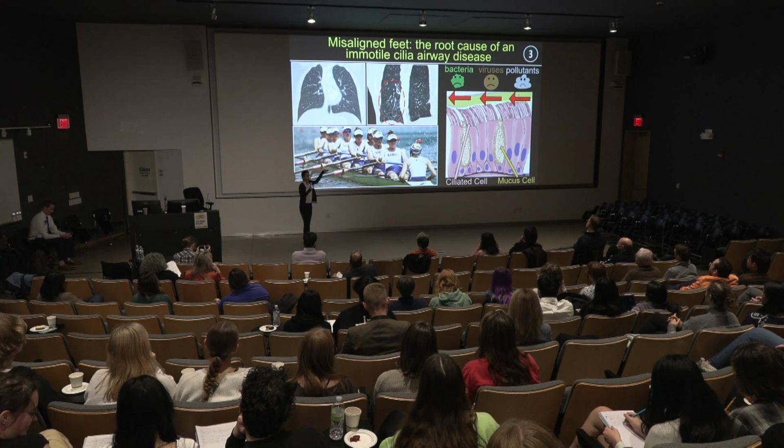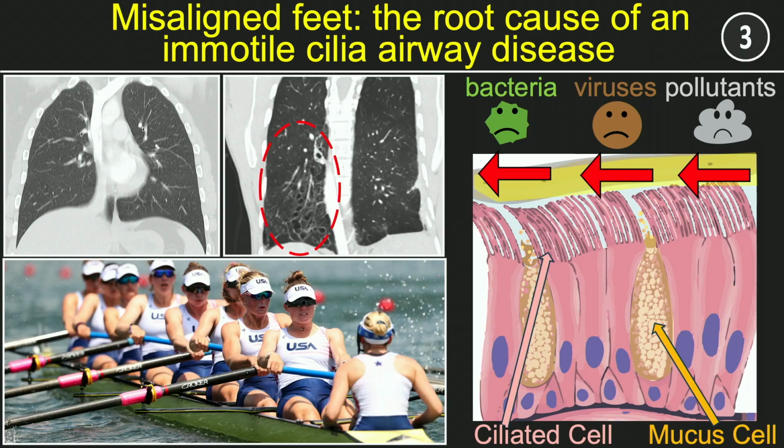Here at the top left, I'm showing you a normal lung x-ray. To the right of it, I'm showing you my patient's lung x-ray. And what do you see? All those holes there, that's not what you see in a normal healthy lung.